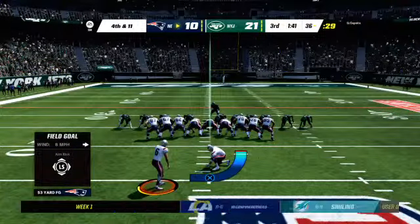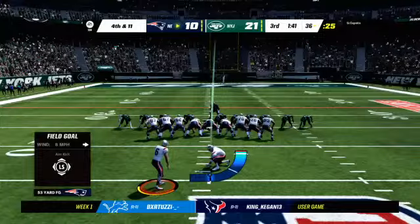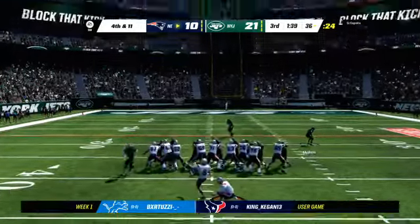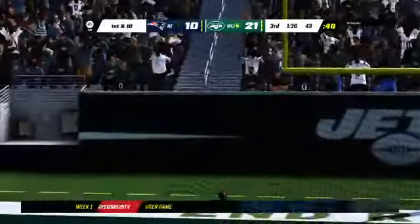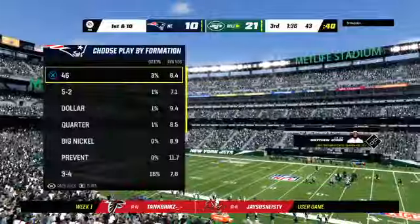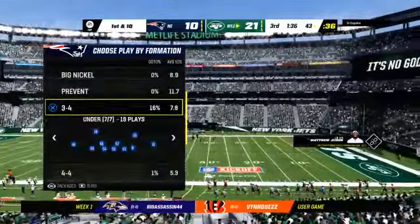The Patriots will bring on the field goal unit. From the left hash, this from 53 yards out. And this one will not get there. It's off to the left anyway. It's no good, and they will remain 2 scores down as the difference holds at 11.